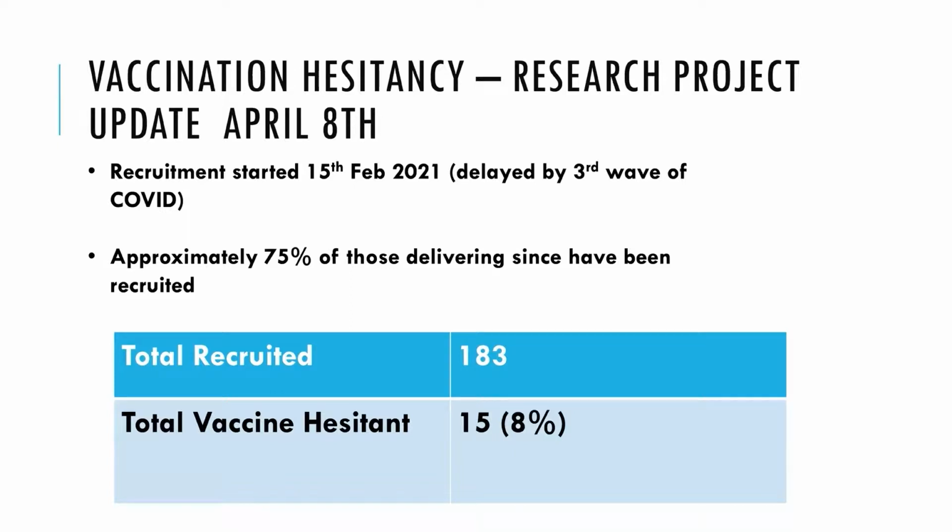Based on this, we plan to carry out further research to see if certain implementation strategies or certain, I suppose, interventions can increase the vaccine uptake among the vaccine hesitant population.